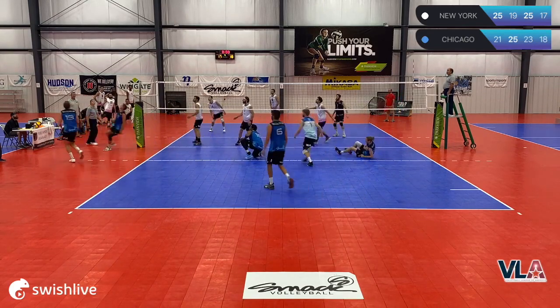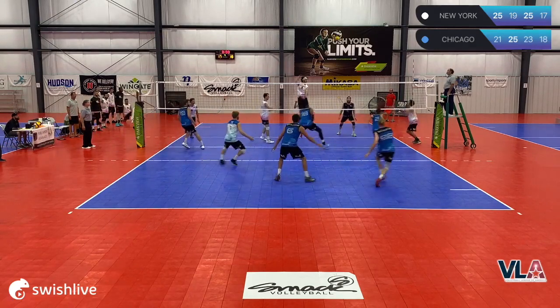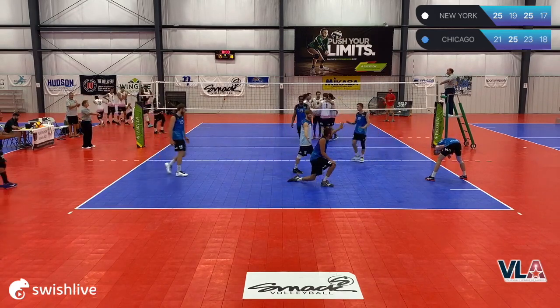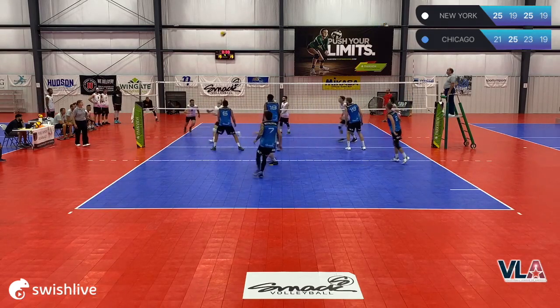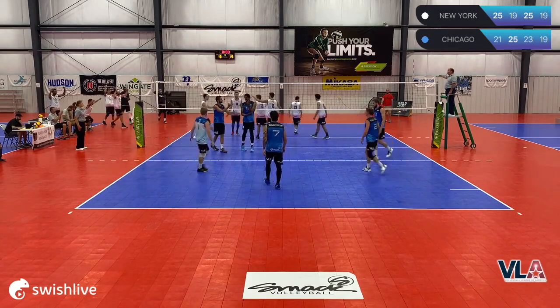Barely kept alive. Can Wyzorek chop off a slice angle? Yes, somehow. I can't believe he kept that inside the antenna. Norton into the block of Faulkner and off his hands and out of play. Perfect hand pass by Wyzorek. Wyzorek into the hands. Really good block touch from Marshman. Braswell runs this down. Vary against two blockers, and he finds the seam.